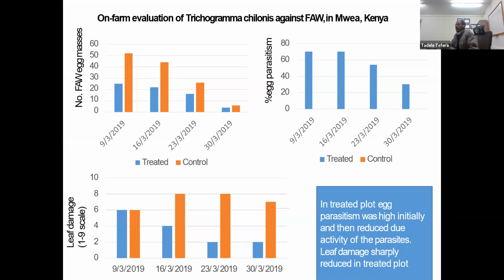Now, this has already been translated into leaf damage, as you can see in the lower figure, which shows the leaf damage scale, because the role of trichogramma is to destroy the eggs before the larval stage reaches the destructive stage. So it's a sort of preventive control. Leaf damage is caused by the fall armyworm larvae. In the treated plot, the leaf damage sharply reduced from the first day of sampling all the way up to the last day, leading to protection for the maize crop.